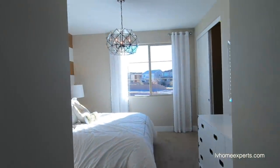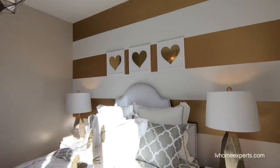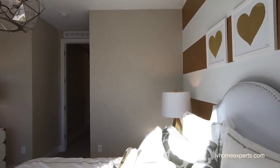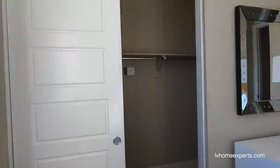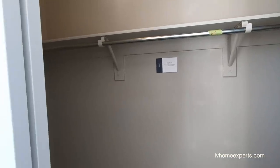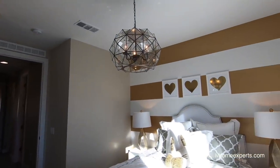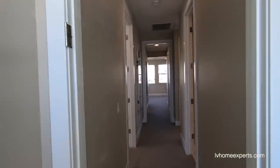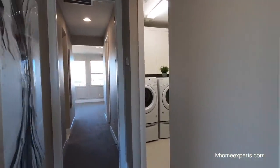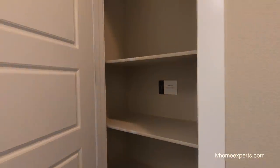Coming into the last bedroom. Bedroom's about the same size. So it's the closet. Oh, we didn't even look in here. Storage.